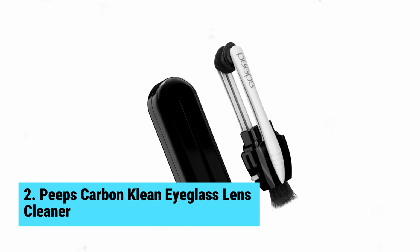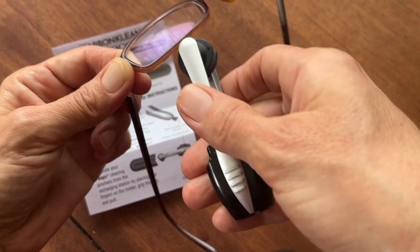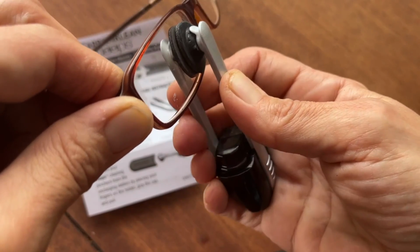Number 2. Peeps Carbon Clean Eyeglass Lens Cleaner. If you want crystal clear lenses every time, the Peeps Carbon Clean Eyeglass Lens Cleaner is your go-to gadget. This compact tool is designed with 2 carbon microfiber pads that effortlessly remove dirt and smudges, giving you a pristine view without any streaks or residue.